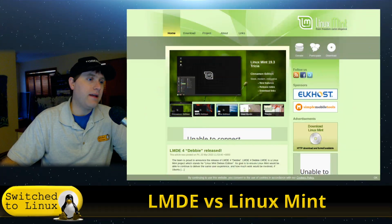I have run Linux Mint Debian Edition in production on test systems a few times in the past, and I have a couple plans to test it out in the future as well. Our question is, how do these 2 distros compare? And they are becoming closer and closer. So first, let's have a look at the websites.